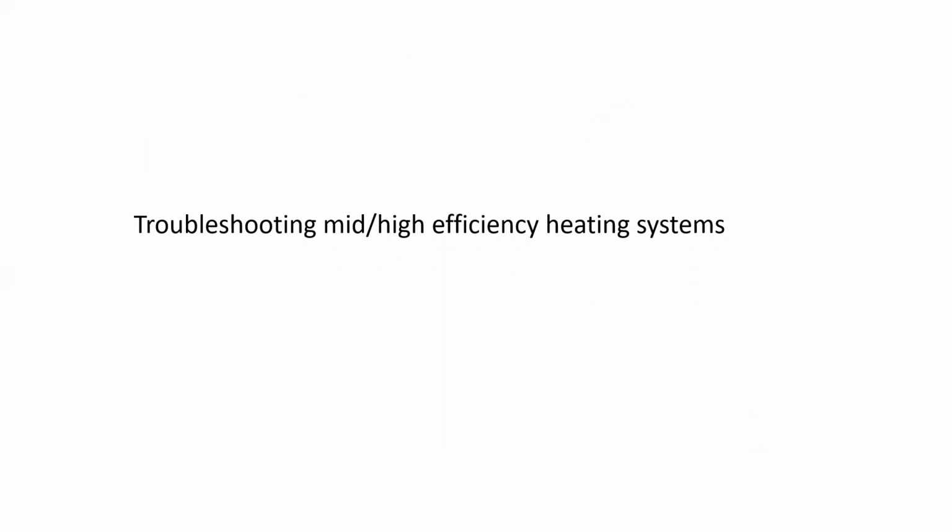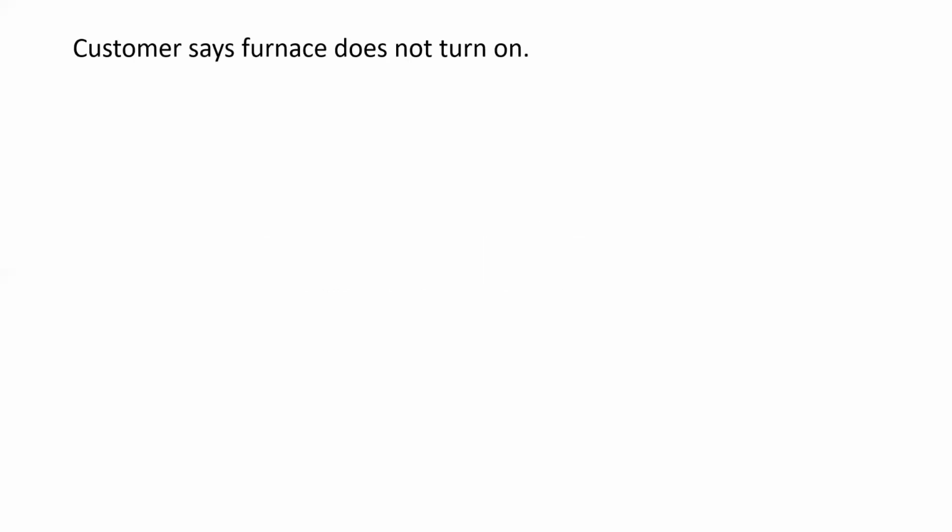HVAC has a lot of time-sensitive requirements when it comes to trouble calls, and getting into that sector of the industry can be highly profitable. In order to accomplish this, though, we really need to know that order of operation. So let's take a look at a very basic example.